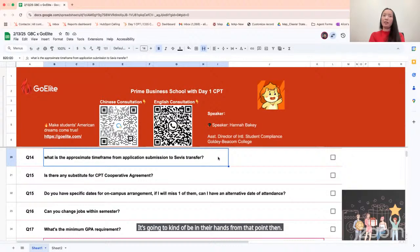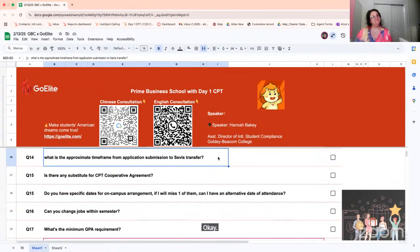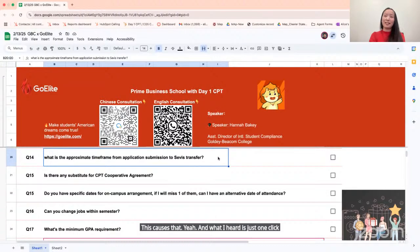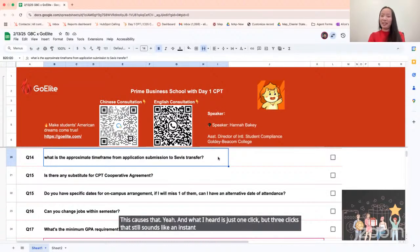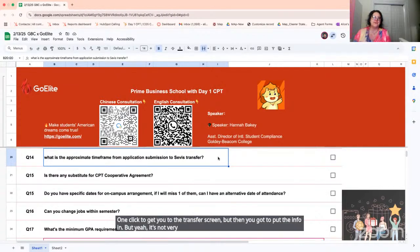Great. So about 2 weeks to know your admission result, then another 1 to 2 weeks for your SEVIS to be received. And also you need to check with your previous institution. I do see students whose previous institution says they need 10 business days to process that. And what I heard is just 1 click, but 3 clicks still sounds like instant. Yeah, 1 click gets you to the transfer screen, but then you have to put the info in. It's not very lengthy, though it does take some schools longer. They have a huge volume, I think.